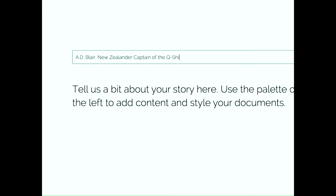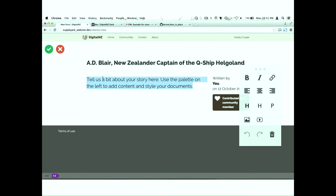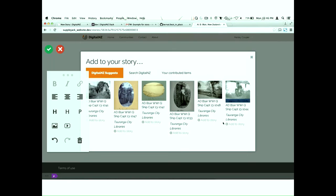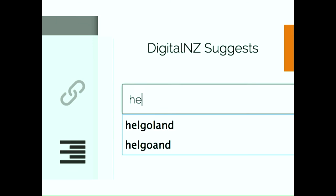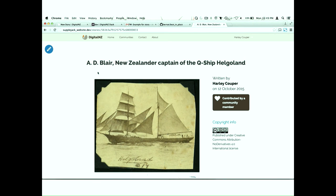Adding a title. Adding some text, some introductory text. Fixing a spelling mistake. And now he's going to add an image. Here's the option of selecting some images that have been suggested by Digital New Zealand, going off to search Digital New Zealand to see if there's some relevant stuff, or uploading an item that he's contributed to that story.